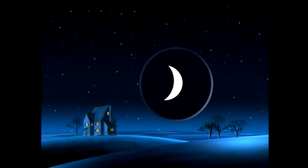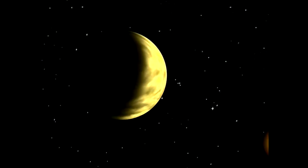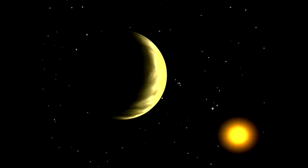When you look at Venus with the naked eye, it's just a little shiny dot, like the other planets and stars. But with very powerful binoculars or a telescope, you'll be amazed to see Venus as a crescent like the Moon. Why is this? As Venus is nearer the Sun, we see it lit on one side, like the half moon.